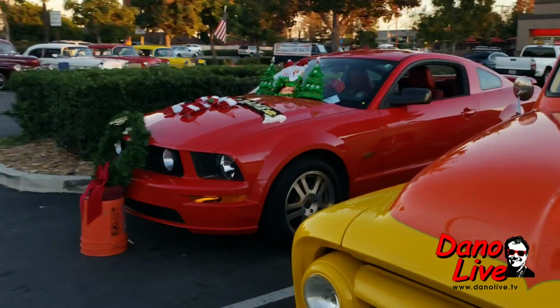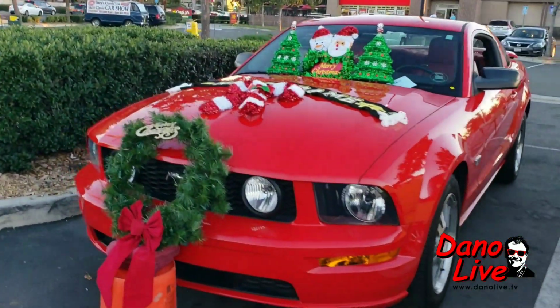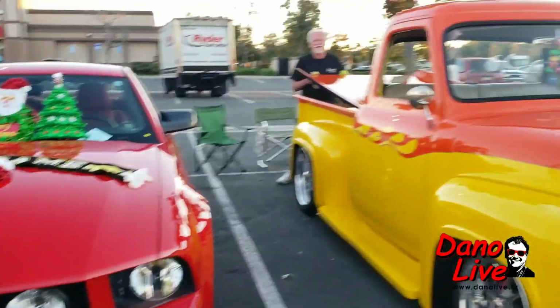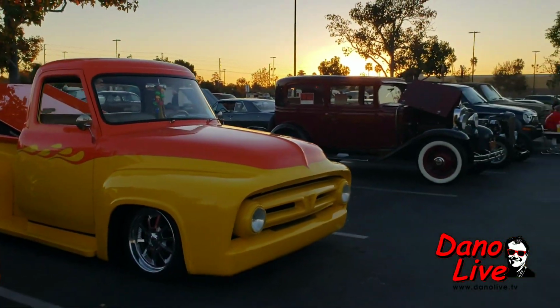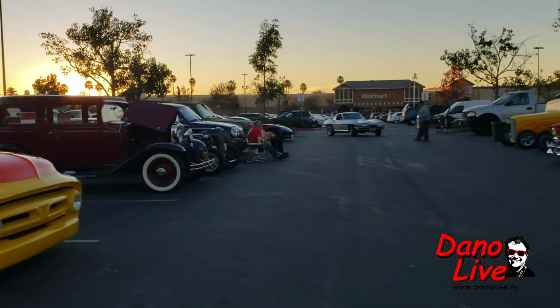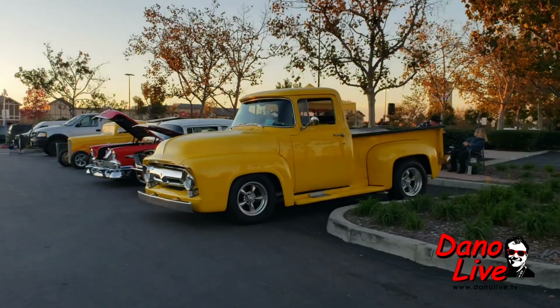All right. Next to a Mustang, it's all holidayed up. How you doing? Good, how are you? Good. You see, the sun is getting low. Corvettes are rolling in. American Mags on the Ford pickup.